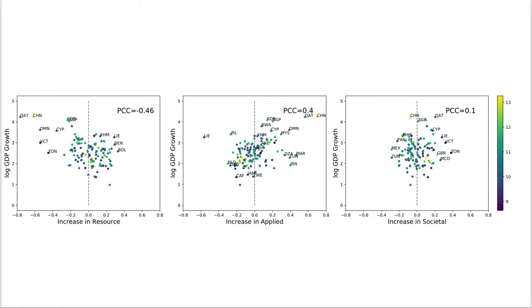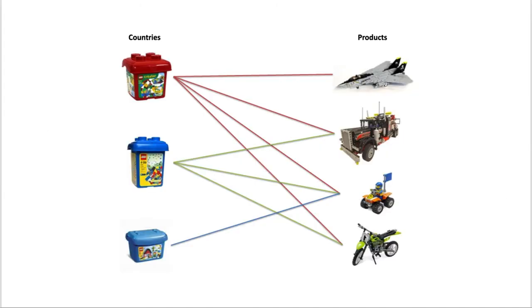What happens when countries update their research profile? We find the increased advantage in the resource cluster is negatively correlated with GDP growth. Increase in applied science is positively correlated with GDP growth, while change in the social science cluster is not strongly correlated with GDP growth. The complexity of a country's economy can be measured by the products they export, and the complexity of an economic system correlates with its income level.